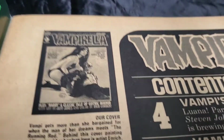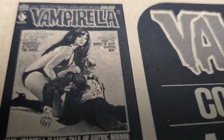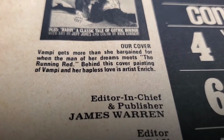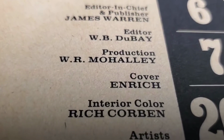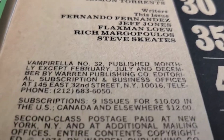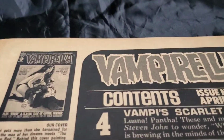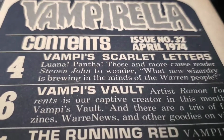Here's the star of the show, guys. Vampirella, in all of her radiant, mysterious beauty. It's the front cover there. Another fantastic cover by Enrich, and all the other fantastic artists. 1974. This is beautiful, guys. I'm trying to move it very gently. This book is very old.